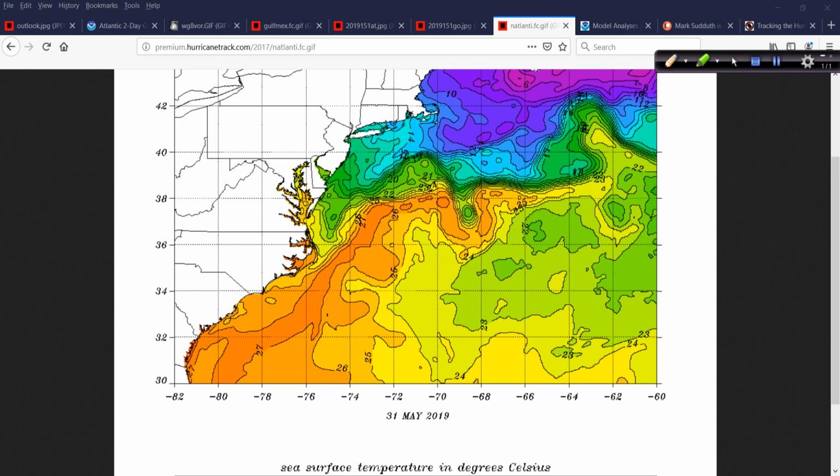And you can see the loop current, the Gulf Stream, that's what I was trying to say, snaking its way up. The little cold eddy right there. Cold eddy, hanging out. I bet somebody has a license plate that says Cold Eddy, if you could fit all those characters.